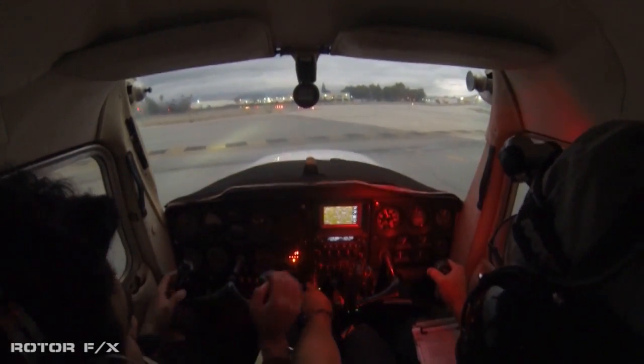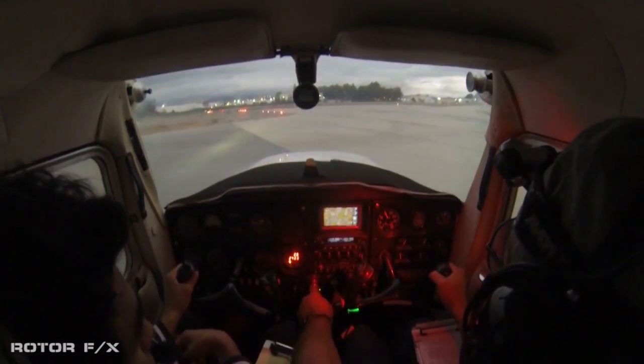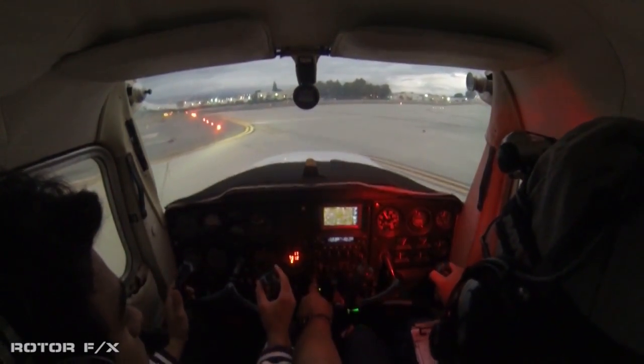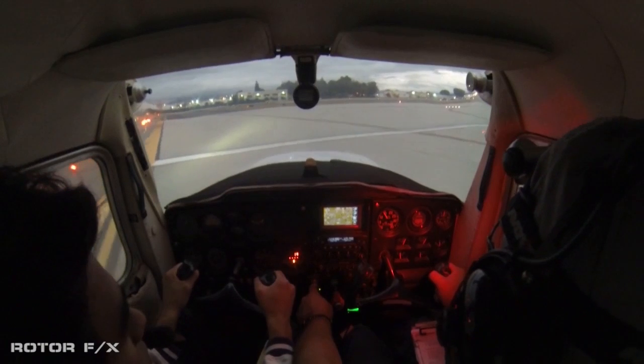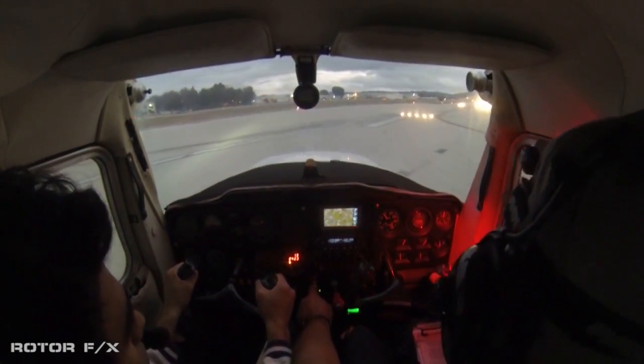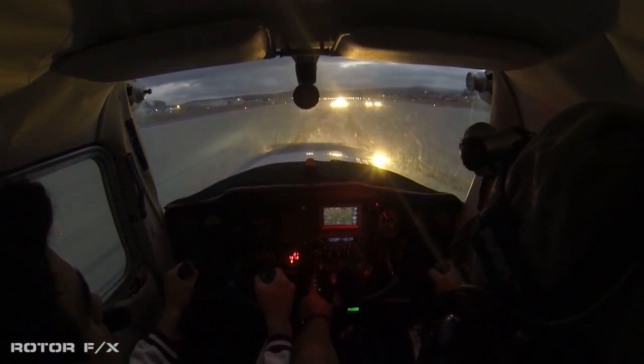Okay, hands on this. Good, we're going to go into the runway. It's kind of actually nice at night. They turn the runway lights on. You can see it, right? Yeah. Okay, we're going to turn. Align with the runway. Okay, now we're going to stop here for a while. Man, that's bright, right? Yeah.